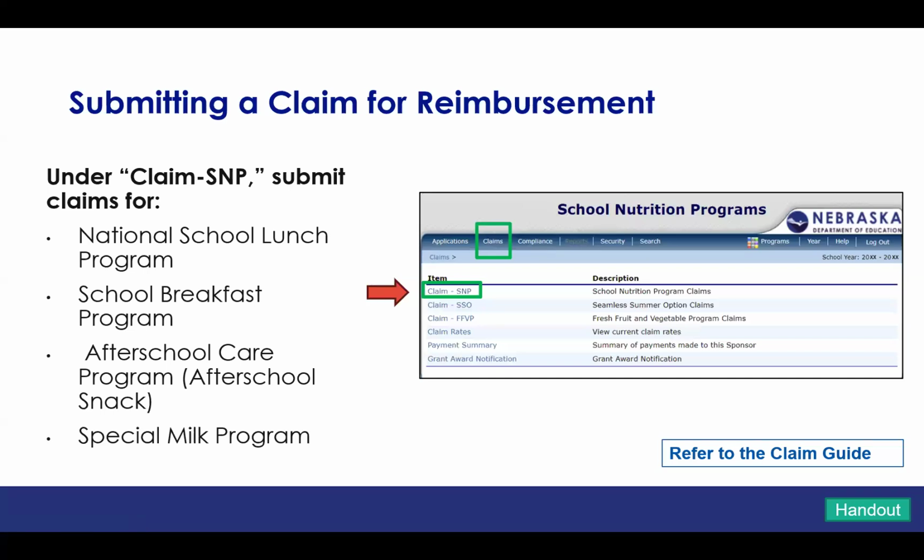So we're looking at a picture of that CMP system, and we're in the school meals program. And off to the left at the top bar in blue, we talked a lot about the application tab. So to do a claim, we're going to select the claims tab. And once you select the claims tab, you'll see that you can do a claim in the school nutrition program, S&P. And then additionally, there's different programs below that. You see the SSO, FFEP. You can look at claim rates. You can look at payment summaries and other information. So once you've selected claims, we're going to go to claim S&P.